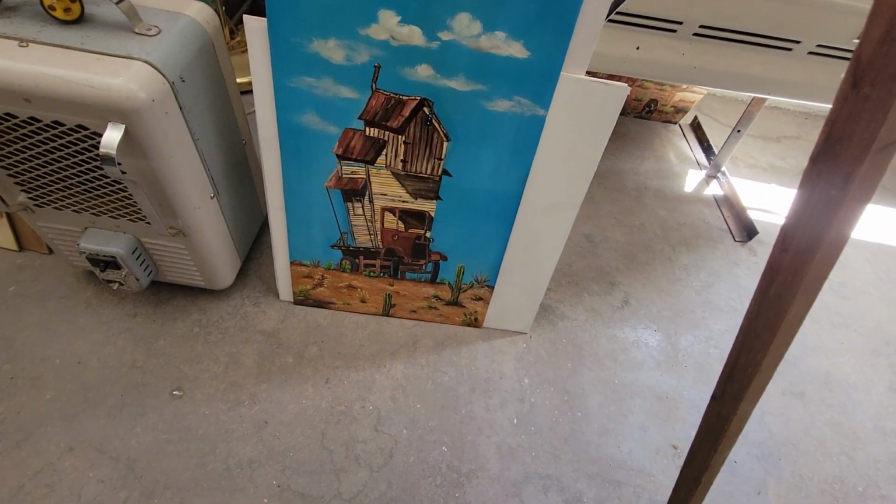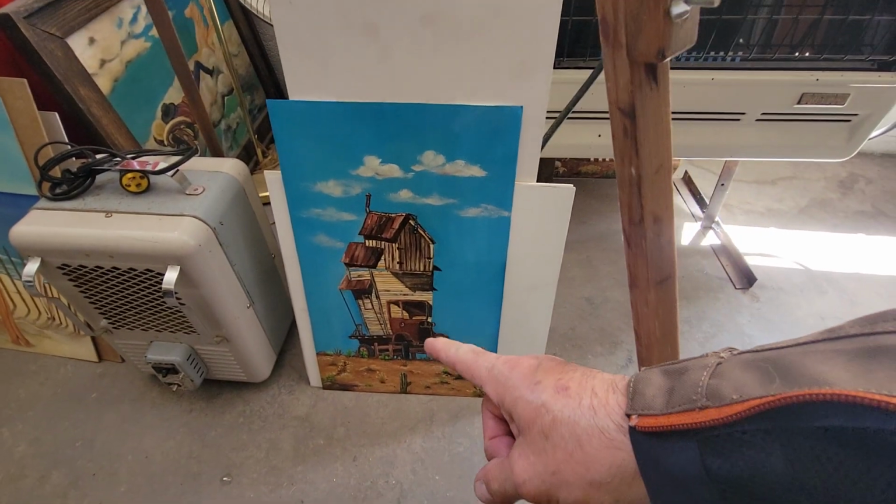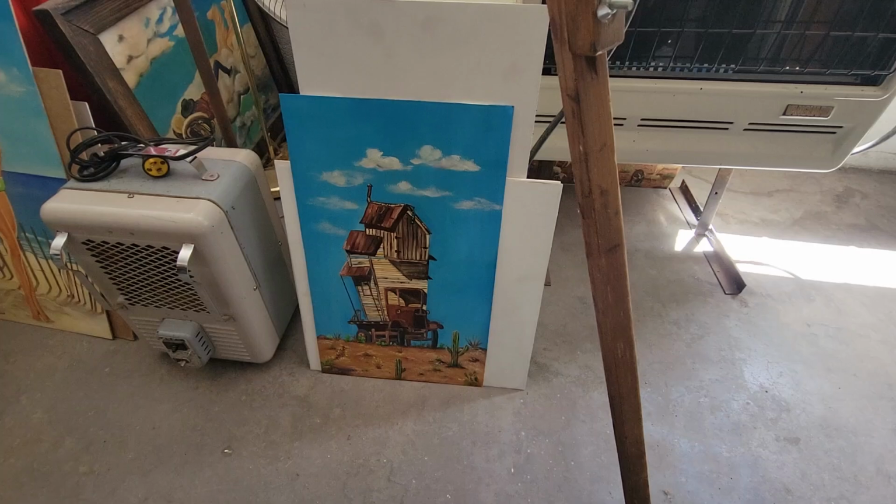That right there, I actually saw when we rode over here. That's up on a hill. That structure right there, I actually saw that. I didn't take time to take a picture of it. I wish I would have now.